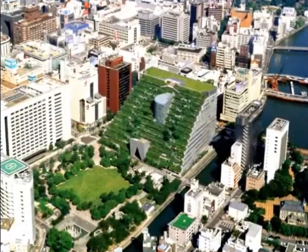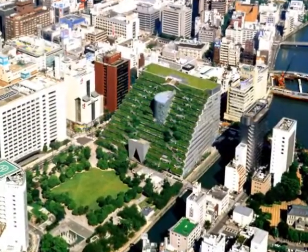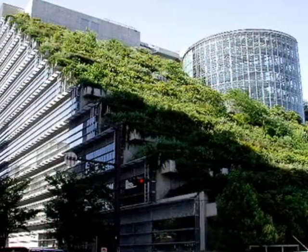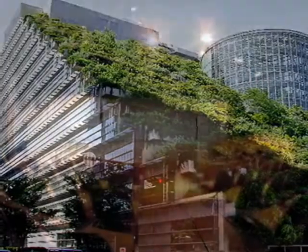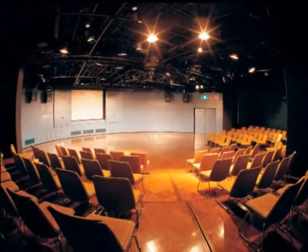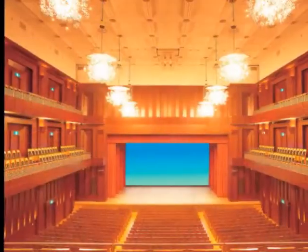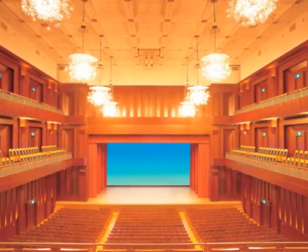This is the Acros Fukuoka, which stands for Asian Crossroads Over the Sea. It's a mixed-use commercial building completed in 1995 in Fukuoka, Japan, which includes an exhibition hall, museum, theater, conference facilities, government and private offices, retail space, as well as underground parking.